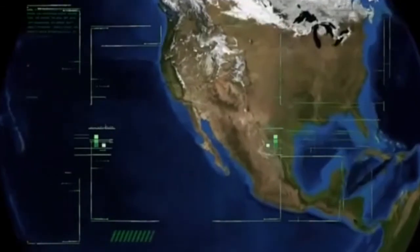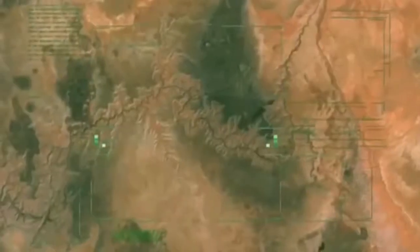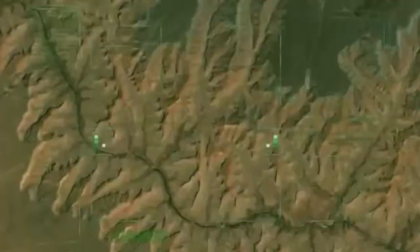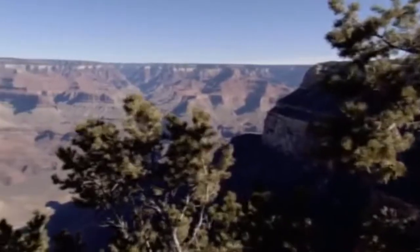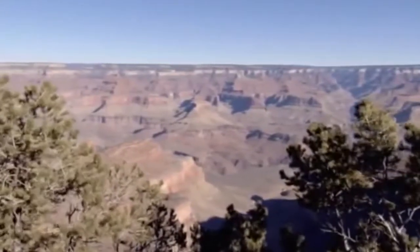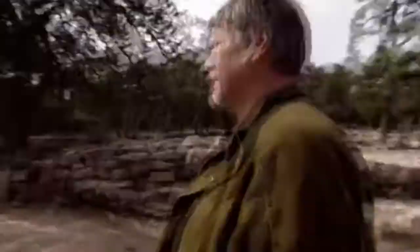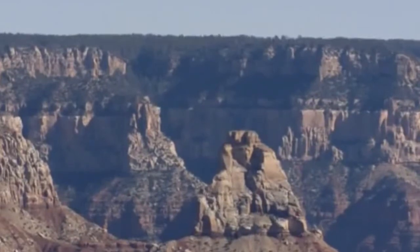The incredible power of continental drift not only builds mountains, it also sculpts one of the world's most recognizable landmarks, the Grand Canyon in Arizona. The Grand Canyon is a great scar on the surface of the Earth. Geologist Ron Blakey has been studying the canyon for over 30 years. It's just a wonderful place to come face to face with planet Earth.